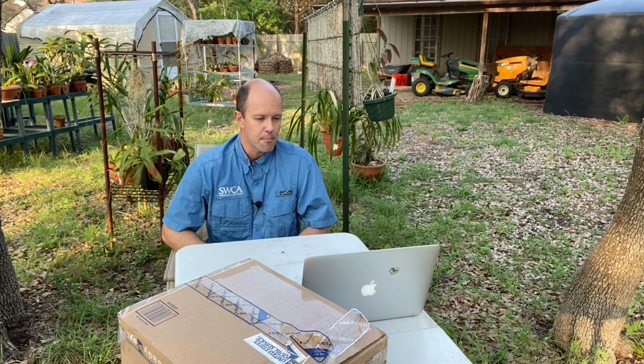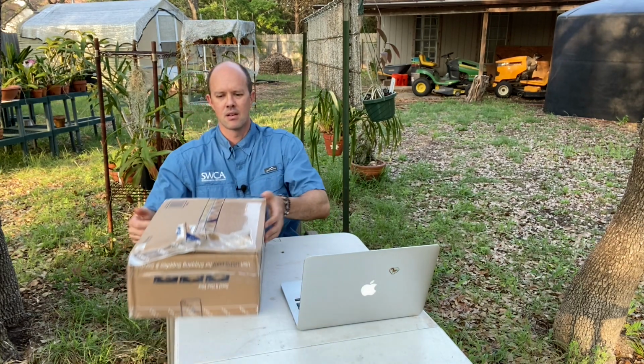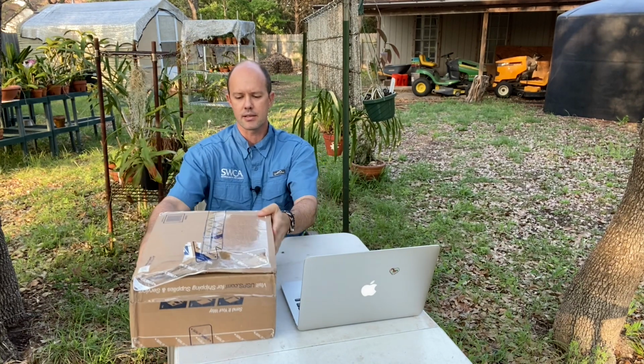I just got my typical or annual order of orchids from Brazil, from Floralia. This is the third year in a row that I've done this, and I want to show you what $1,000 worth of orchids looks like. Believe it or not, this is $1,000 worth of orchids.